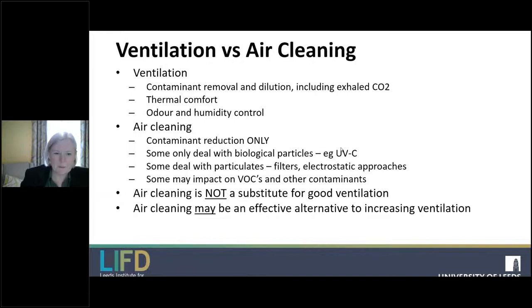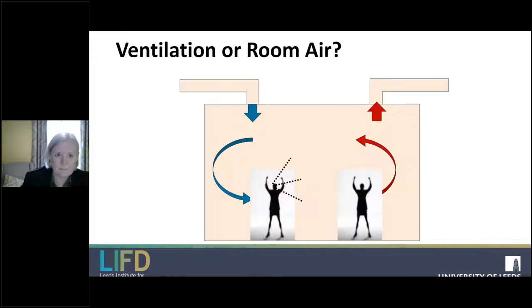So I think it's very important that we say, actually, it's not an excuse to not ventilate. It's not a substitute for good ventilation. We should still be aiming for good ventilation. But we do know that it can be hard to increase ventilation in some buildings, and it can be hard to maintain it year round in some buildings. So that's where the air cleaning comes in as an effective alternative or as a boost to that ventilation.